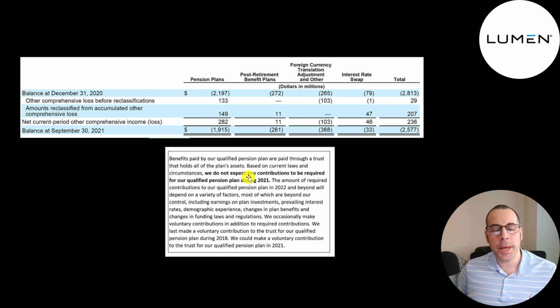And the company does mention in their quarterly report, we do not expect any contributions to be required for a qualified pension plan during 2021. There are two types of contributions, required and voluntary. If it's required, the company has to make it. They do mention we could make a voluntary contribution to the trust in 2021.